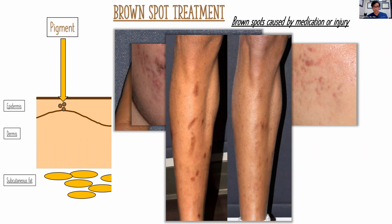Injuries. This young man worked in a labor-intensive job, got some injuries to his shins, and it resulted in hyperpigmentation. He is of African-American background, so his skin type was predisposed to this kind of problem. With a little bit of laser, we were able to clear that up pretty nicely.